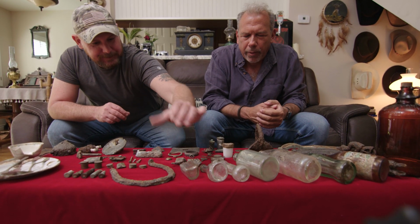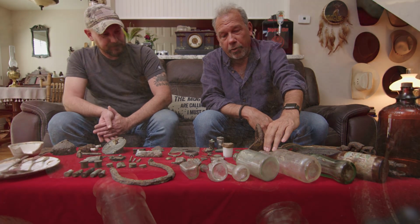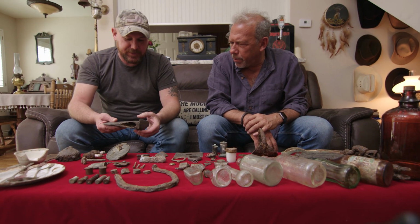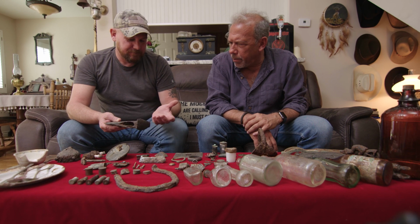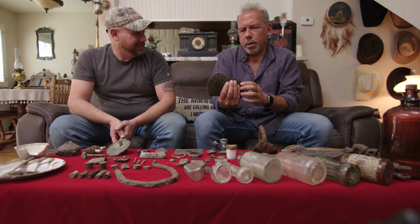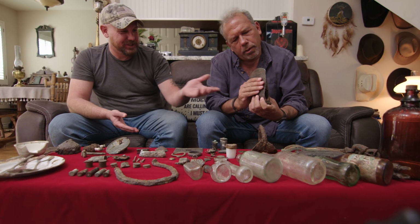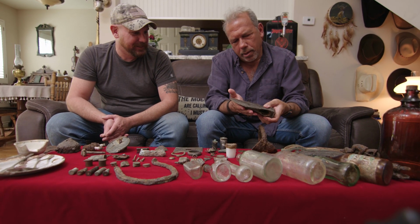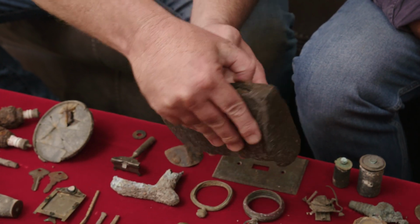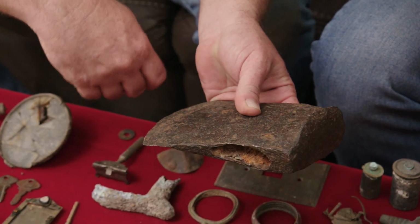We found an axe head while we were out there. We did. We have another axe head here that's in much better shape. This one is in really good shape, and this one is much heavier than the one we found today. This one could actually still technically be used. Wow, it's hefty. It's got some weight to it. It's hefty, and you could stick a handle back in there and use it again, but you could see how much it was used, that pounding on the back of it has actually deformed the back of the axe.